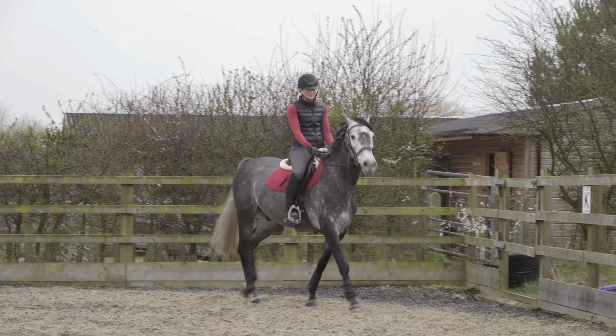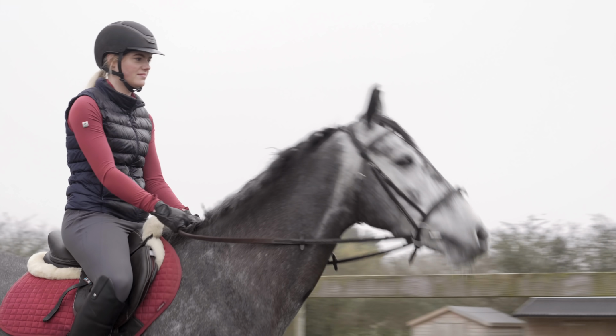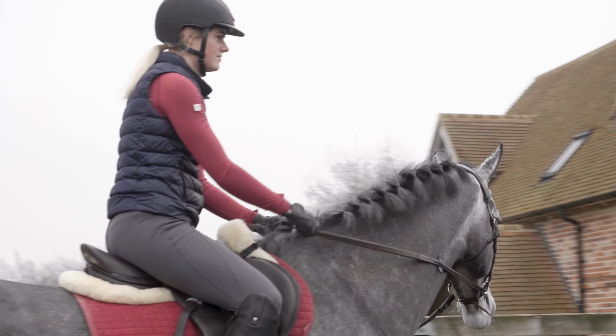So, I'm not gonna lie, when working with young horses, nothing is going to be perfect straight away. You've got to have a lot of patience. So we started out our session with Joey being pretty nervous, a little bit tense as well. I just let him have a really good look around the arena at all the new sights, all the new smells and noises, as everything was very different and new to him.